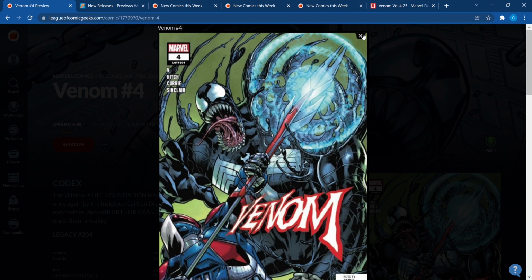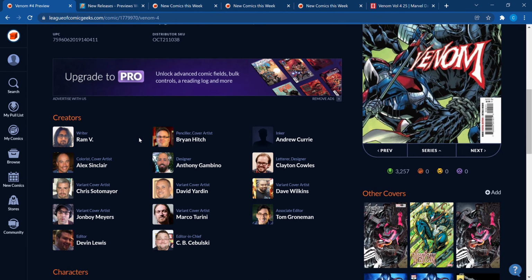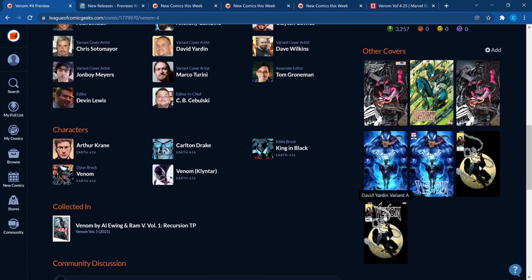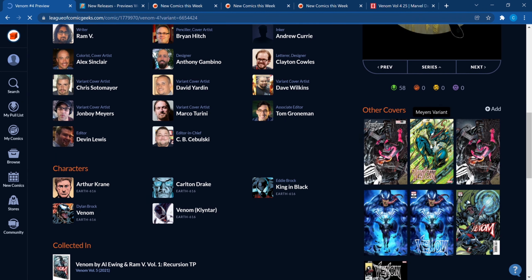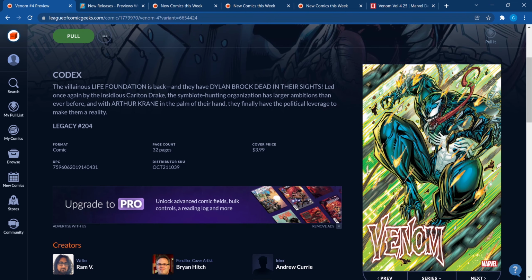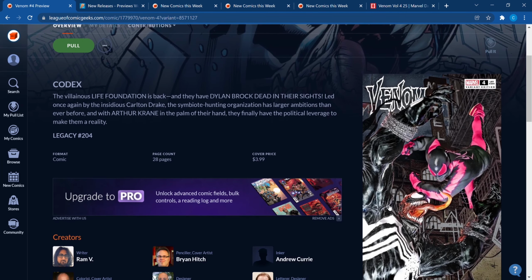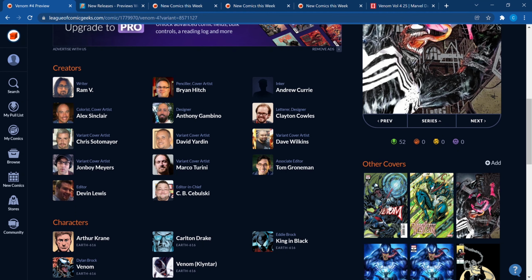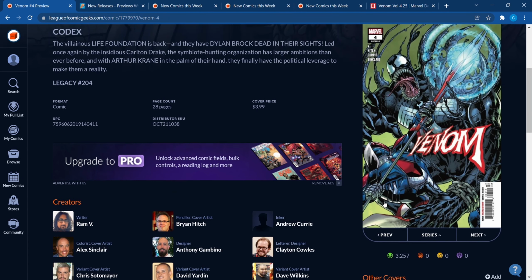All right, so Rom V, Brian Hitch listed on this one, and lots of people working on this, lots of covers for this. There is a variant that's very reminiscent of ASM 300, so that might be worth checking out. All right, here's the John Boy Meyer variant, also pretty cool. All right, let's see what other variants do we have. Got this one with Miles on it. Okay, and they're doing some Miles variants, so that's cool. And the main cover itself is actually pretty cool. Alright. That's Brian Hitch again.